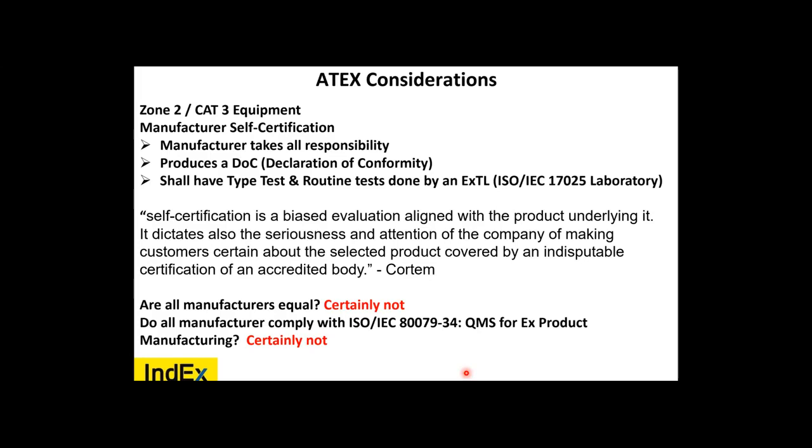It dictates also the seriousness and the attention of the company making customers certain about the selected product covered by an indisputable certification of an accredited body. Now, this is said by Coretown. So what they're saying is self-certification, every manufacturer has humans working there, and the human fault will always be, our product is good, our product has no problems, of course it's okay.